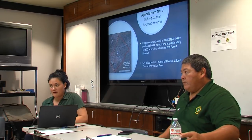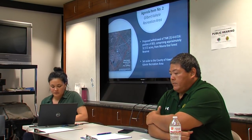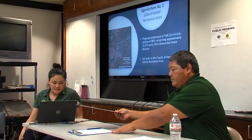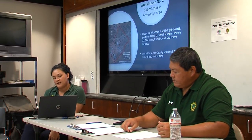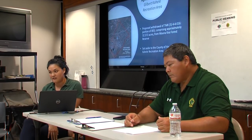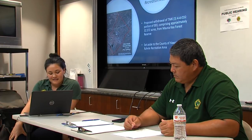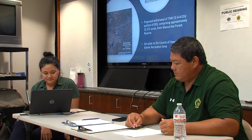32.572 acres from the Mauna Kea Forest Reserve. The board approved the proposed withdrawal at its meeting on March 28, 2014. The subject land is part of the Gilbert Kahele Recreation Area, formerly known as the Mauna Kea State Recreation Area and the Mauna Kea Recreation Area. The lands are currently designated as part of the Mauna Kea Forest Reserve.